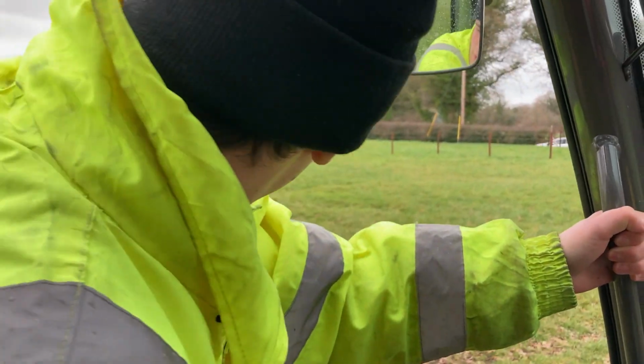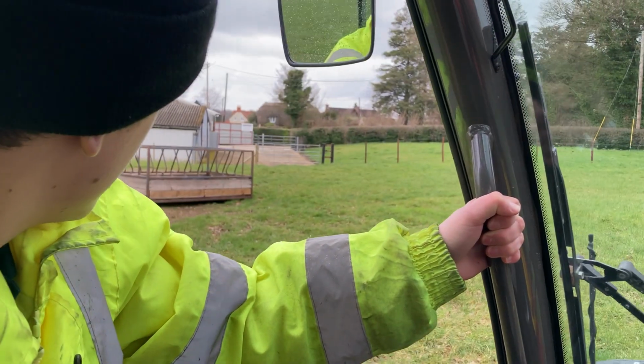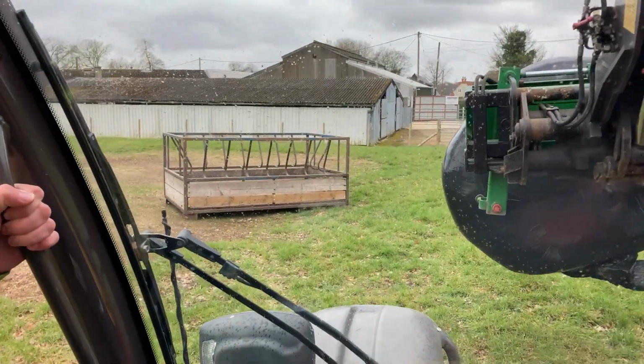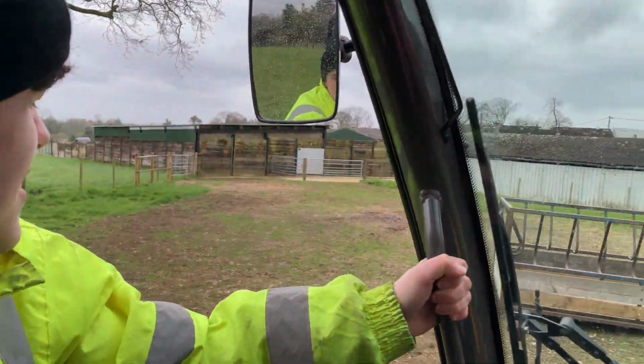Does that not look straight? What's that? Is that missing a leg? Missing a leg? Well, it doesn't look like a leg, if you know what I mean.